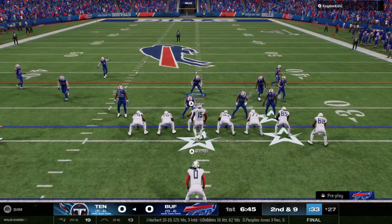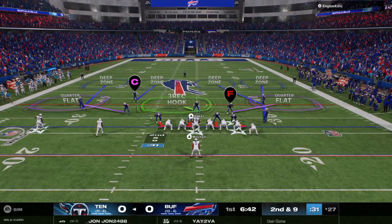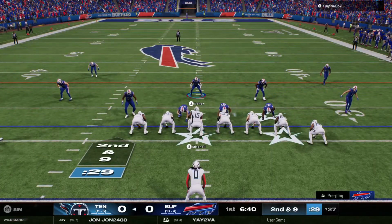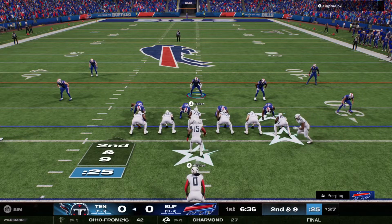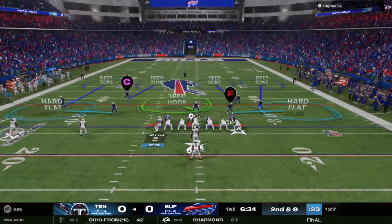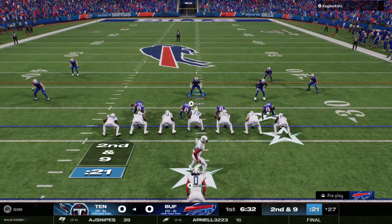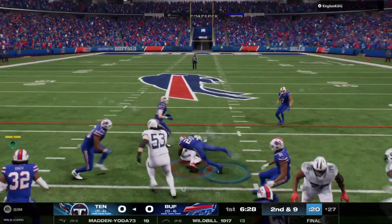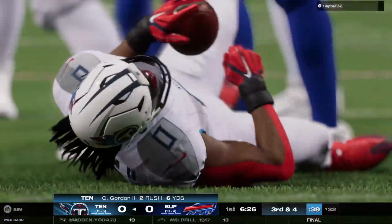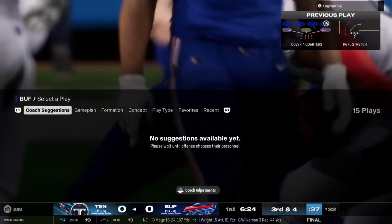Here's a 2nd and 9. They'll stick with him again. And he'll get about 5 past the 30-yard line.